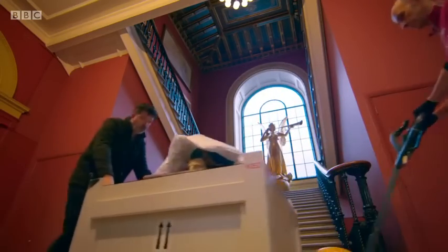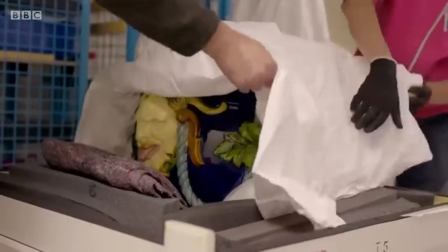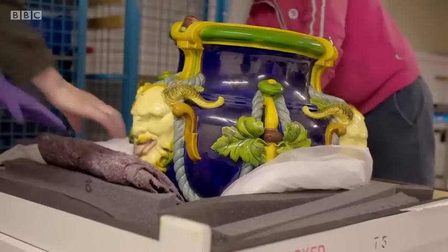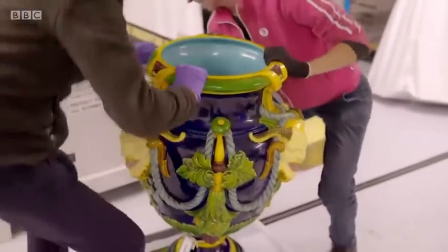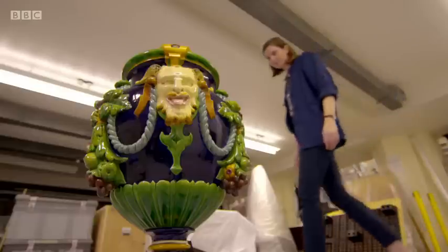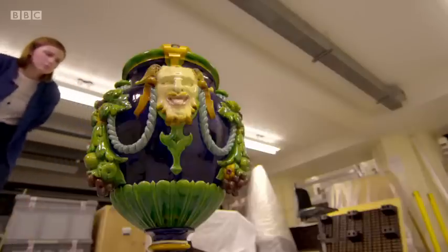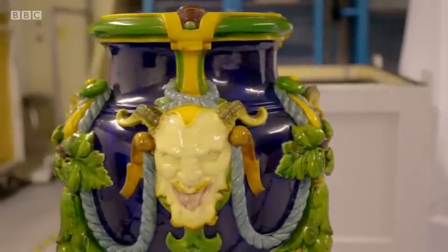Surfacing from storage for the first time is an object donated to the museum 2 years ago. An eye-catching Victorian vase that hasn't yet had the chance to shine. This is a Bacchus vase. It was made by Minton in 1883 and came to the V&A as part of a bequest. In its day, this boldly decorated vase, celebrating the mythological god of wine, Bacchus, was considered the height of fashion.